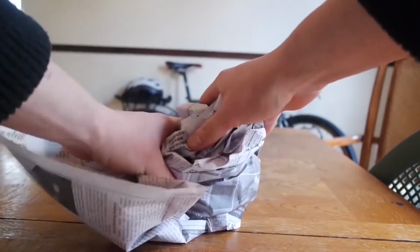When it comes to wrapping and packing paper, old newspapers can really serve their role, but be careful. With some items, they might leave ink stains on them.